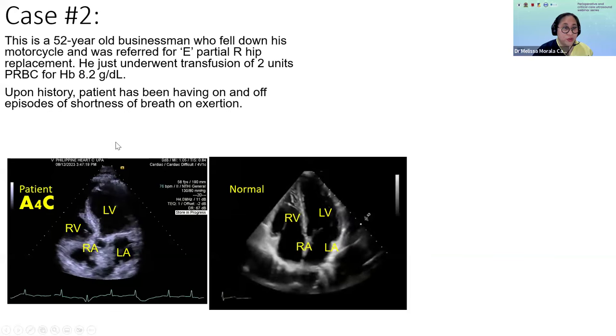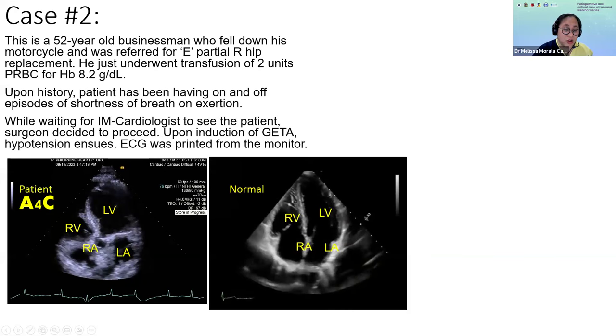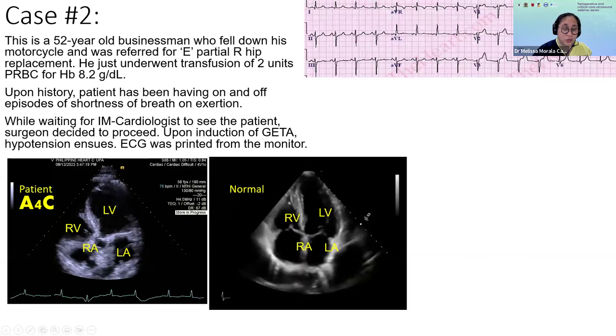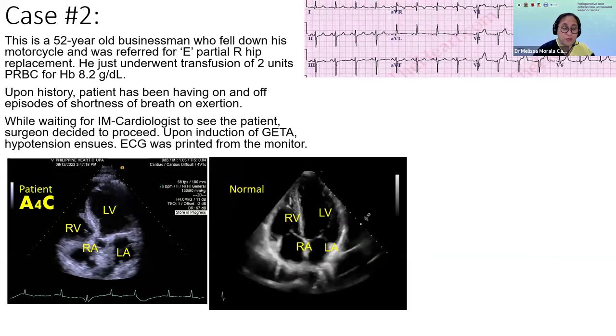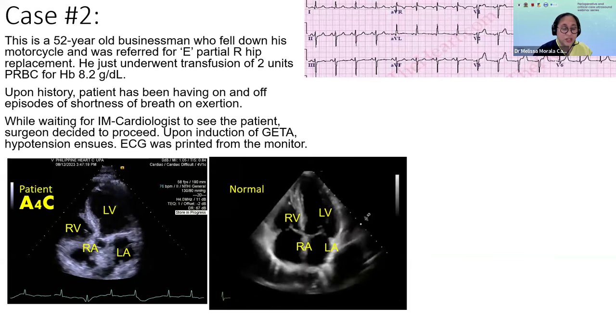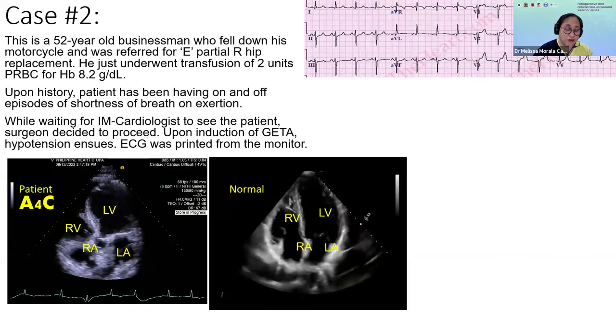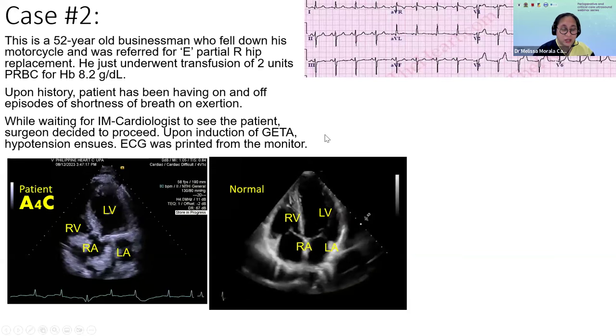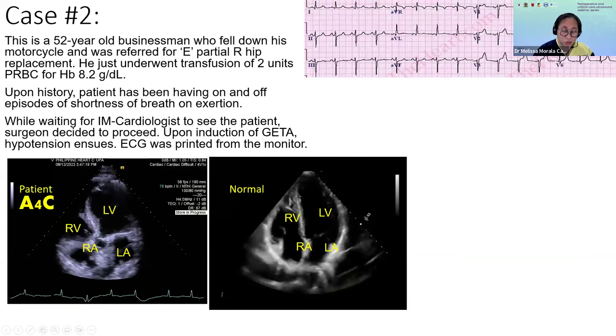So this is a 52-year-old businessman who fell down on his motorcycle and was referred for emergency partial right hip replacement. He just underwent transfusion of 2 units of packed RBC for a hemoglobin of 8.2. Upon history, the patient has been having on and off episodes of shortness of breath on exertion. While waiting for the IM cardiologist to see the patient, the surgeon decided to proceed. Upon induction of general endotracheal anesthesia, hypotension ensues.